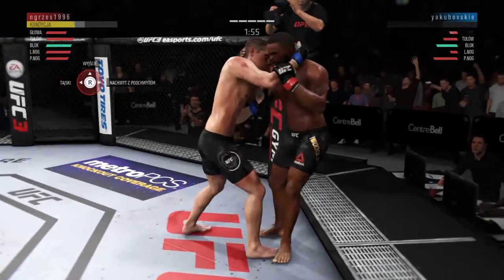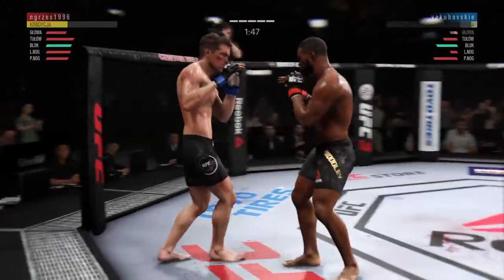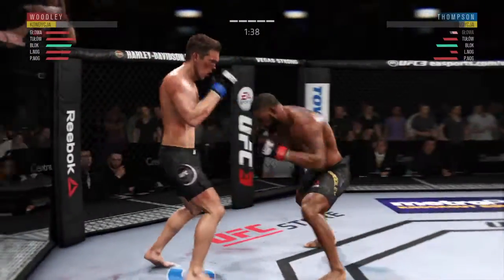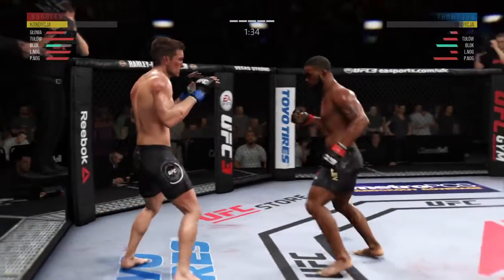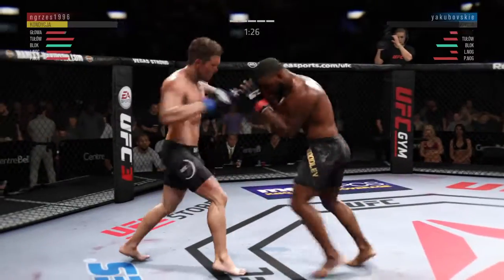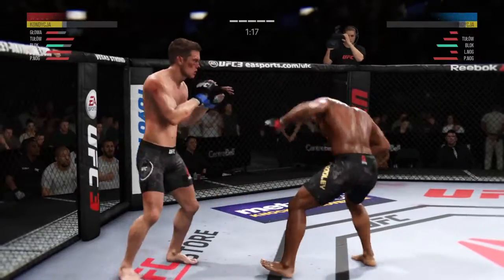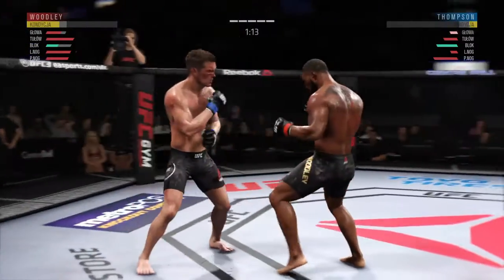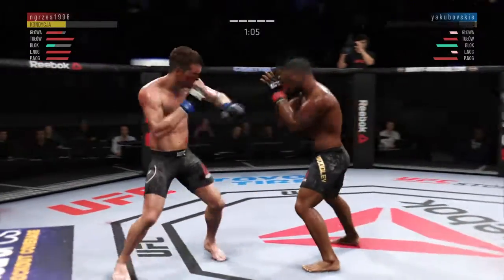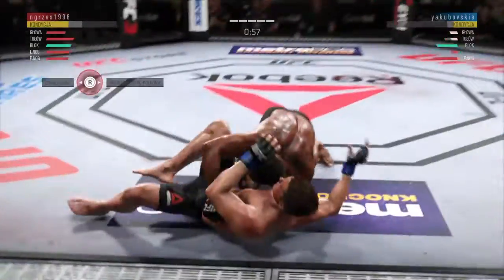That knee might have landed there. Oh, he tagged him in the leg. He's got him hurt here. Oh. Well, it's all pace and pressure down the stretch. He is really lighting him up now. Shot there, lands flush. Well, he's always on the counterattack, but a nice leg kick there by Woodley. Under a minute now to go in the fight.